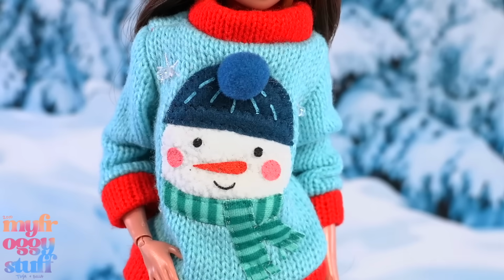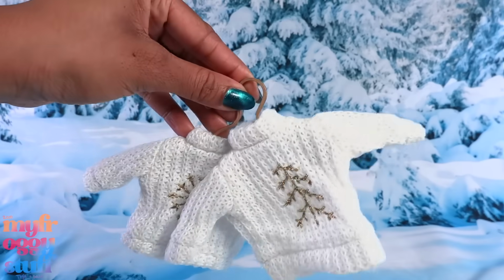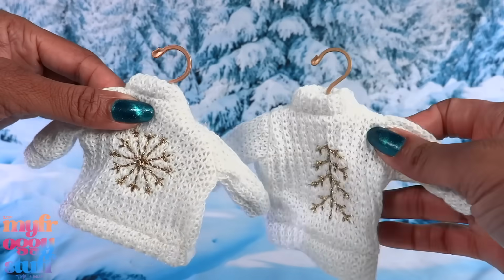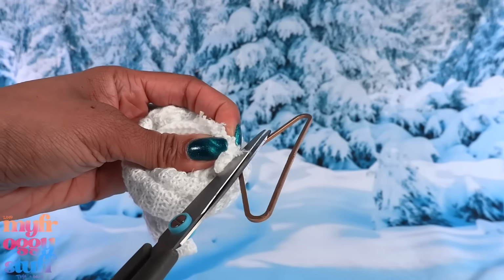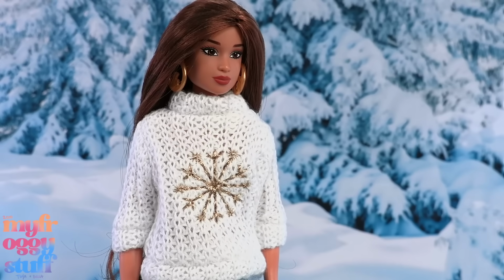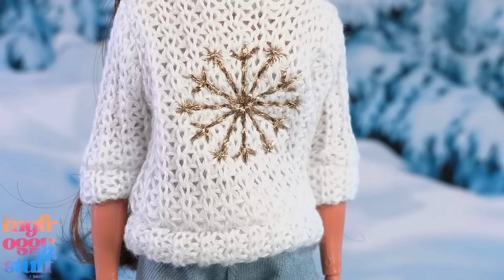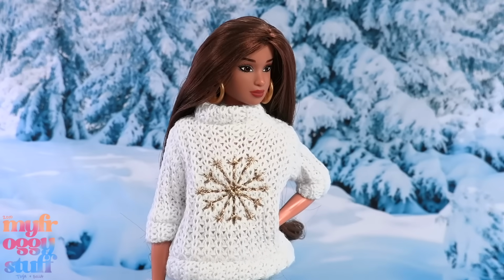Then, when I turned around in the aisle at Target, they had these cream or white sweaters with gold stitching. Now there was more than one design. I picked up two, one with a tree and one with a snowflake. These are stitched onto the hangers. I felt like this sweater took a little more work to get on. I do like the look. I think it's really soft and pretty. However, the sleeves are stopping just past the elbow, so that might be something to consider.